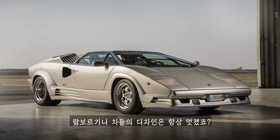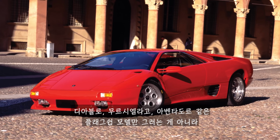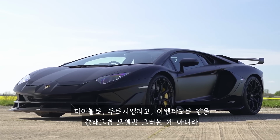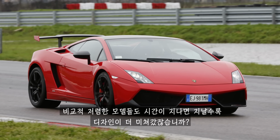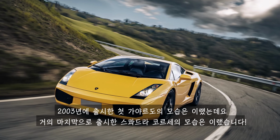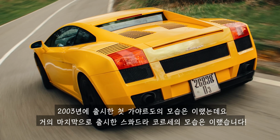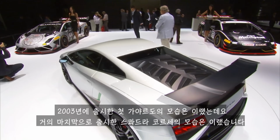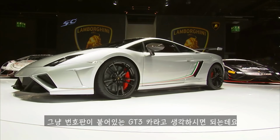Lamborghinis have always looked mental, and I don't just mean flagship supercars like the Diablo, Murcielago and Aventador. Even baby Lambos have been getting crazier and crazier with each generation. This is what the very first Gallardo looked like when it came out back in 2003. And this is one of the very last Squadra Corsa versions. They were basically GT3 cars with number plates bolted on.